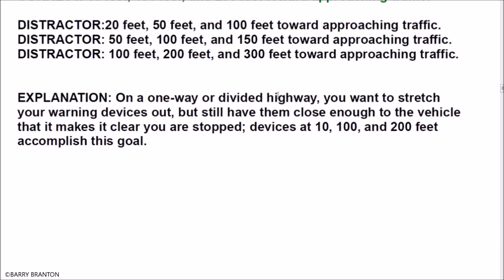On a one-way or divided highway, you want to stretch your warning devices out, but still have them close enough to the vehicle that it makes it clear that you are stopped. Devices at 10, 100, and 200 feet accomplish this goal. Next question.